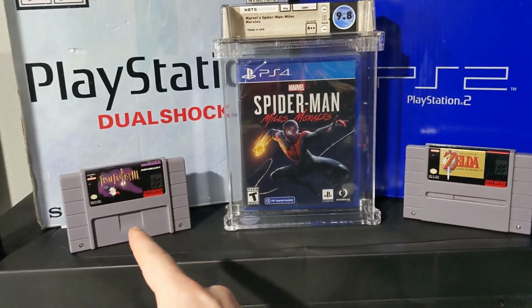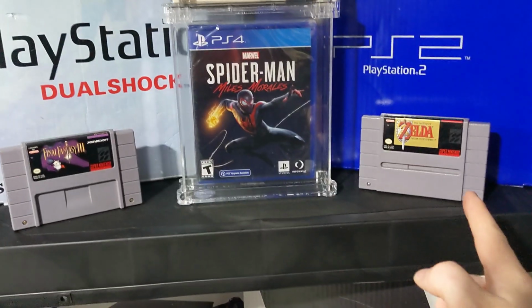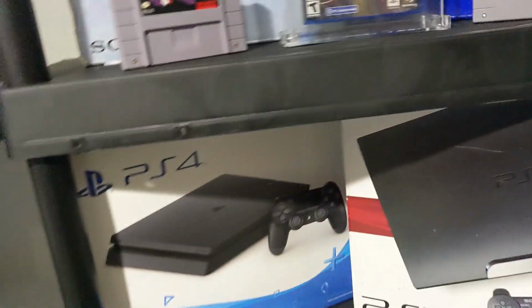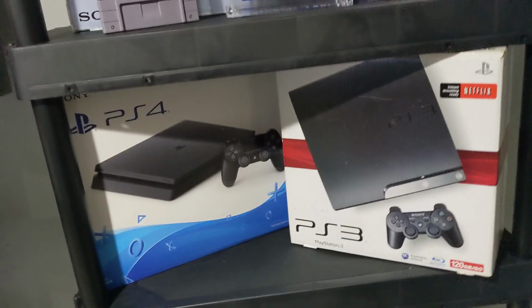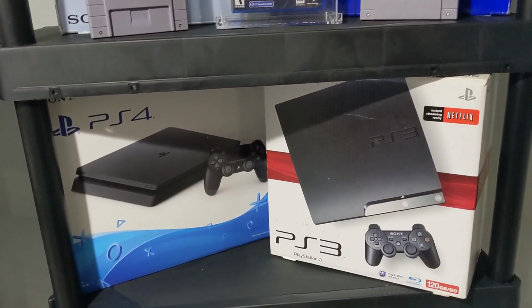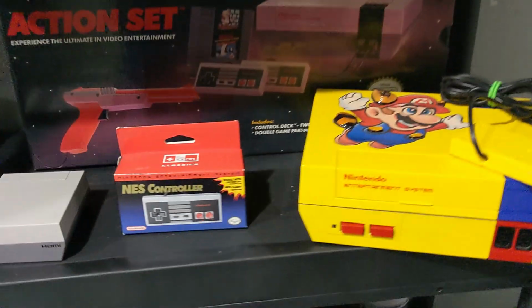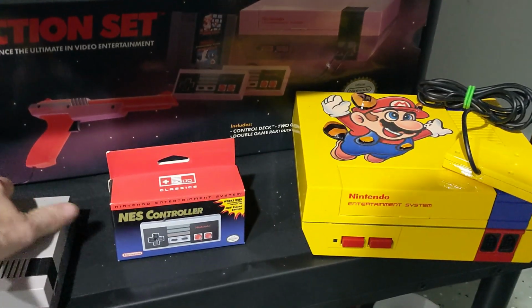And we have a copy of Final Fantasy 3/6 and Link to the Past, along with a PlayStation 1 and 2 box and the PlayStation 4 and 3 box. Big shout out to Drinks and Games to Josh for sending that PS4 box. I really needed it. And then now down here we got my NES stuff.